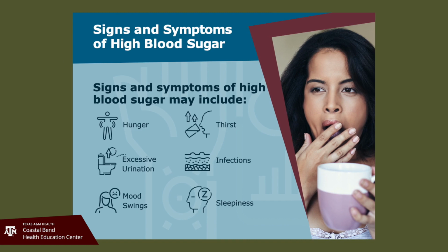Some signs of high blood sugar include increased thirst and urination, especially after a meal. You can also feel increased sleepiness or fatigue, and sometimes increased hunger. It's important, again, to check when you are having any symptoms.